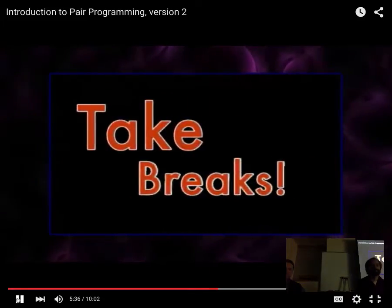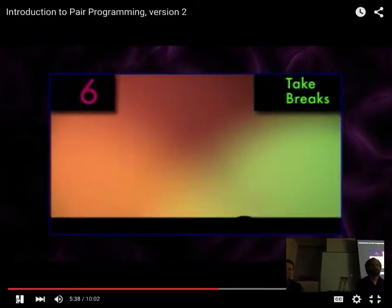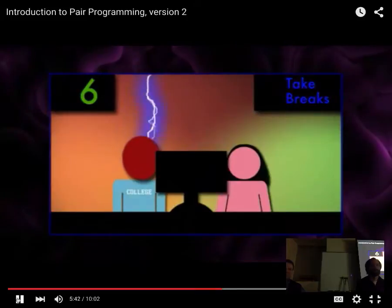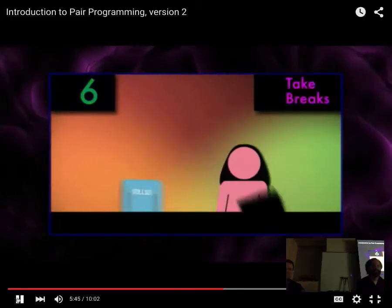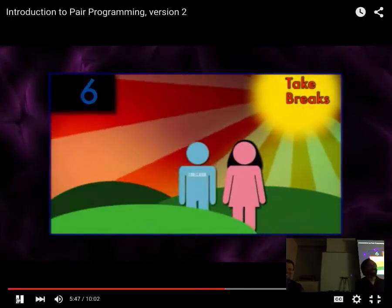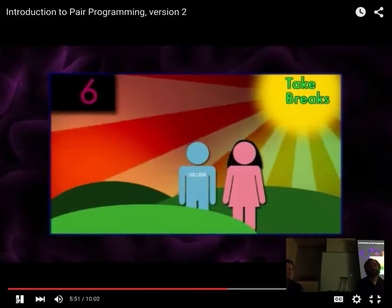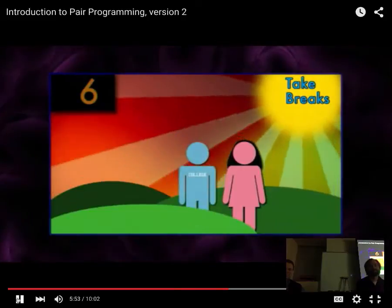Take breaks. You can get more done in one hour of pair programming than in several hours by yourself. But this can take a toll on your brain. Don't forget to take a break every so often to keep yourself fresh and energetic. When you return, you'll likely see something you overlooked before.